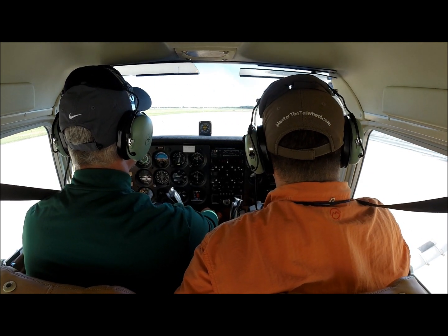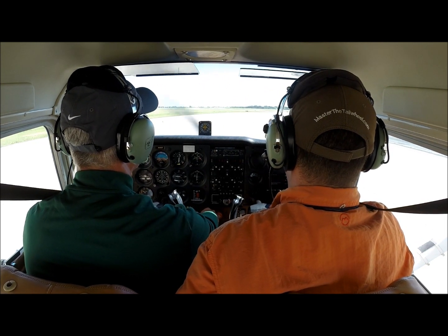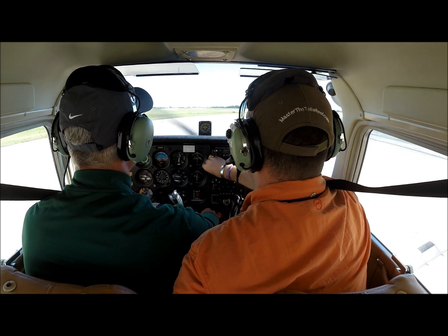Good morning, Citation 501 Julie Mike on the ILS. Request the option, and it's the published missed. Citation 501 Julie Mike, wind 360 at 5.